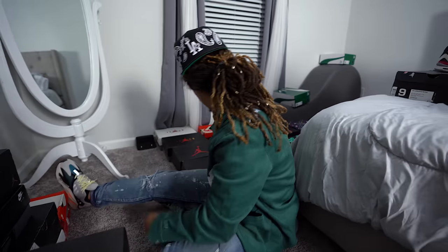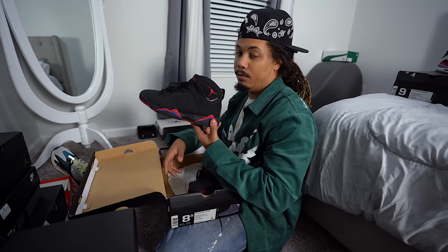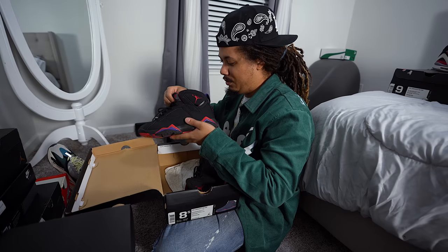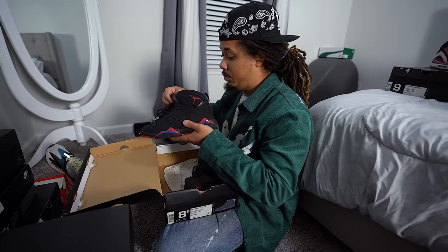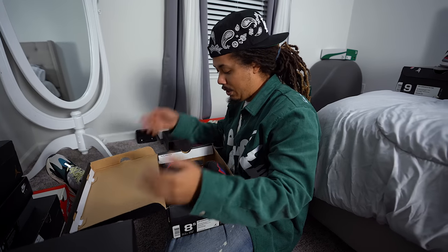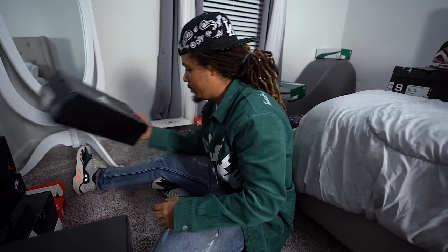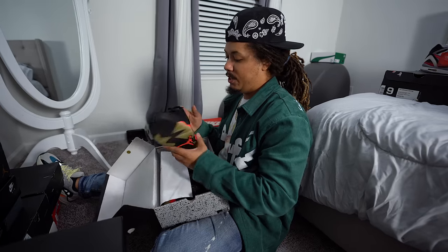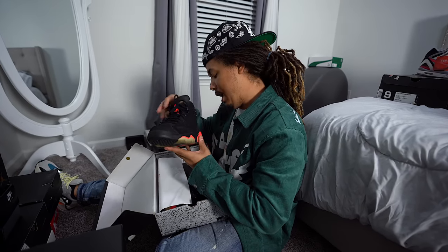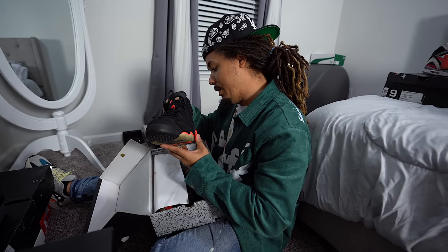Take flight. Jordan 7 Raptors from back in 2000... maybe 2012. It says August 12, 2012 for production, so it's probably either late 2012 or early 2013 on the Raptors. Jordan 7. Jordan 6 Infrared. This is not the one that recently came out. This is the one that came out in 2014, I'm guessing, it looks like.